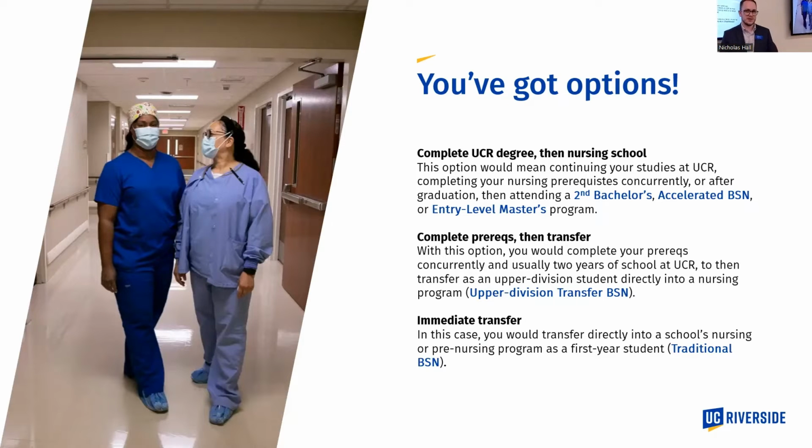This may not make sense for everyone. This is going to make more sense for like first year students probably, but this would be just leaving UCR and trying to go directly into a traditional nursing pathway at another school. Again, that might not make sense for everyone, and there's some risk with that. Is you need to apply to another school and hopefully get in, and then get into their nursing program, which is difficult at a lot of places, being very impacted programs.